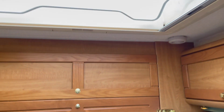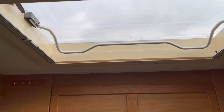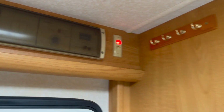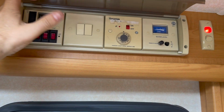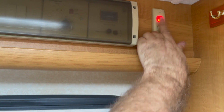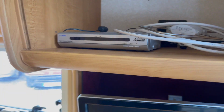Above we've got the large high-key roof light, and that's opening, and the gas struts are functioning as they should do. Above the leisure door we've got the full control panel, and again everything's passing out and testing as it should do. That's the outside awning light, even that's working. All nice and dry, free from any leaks.